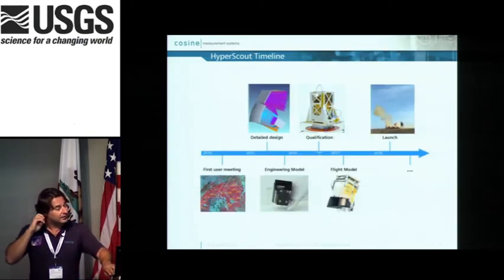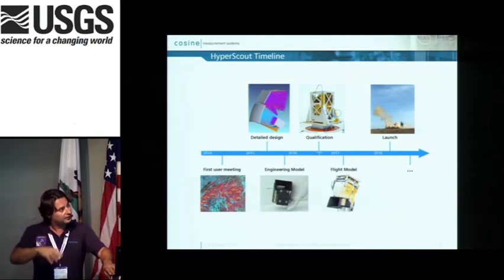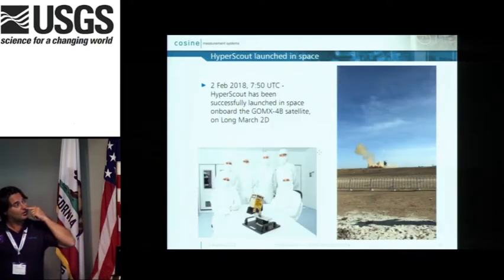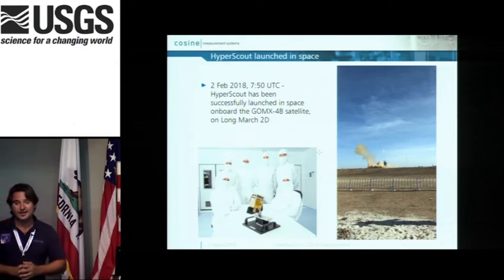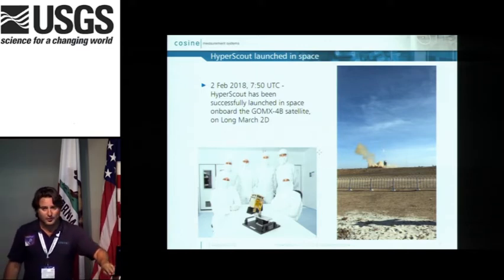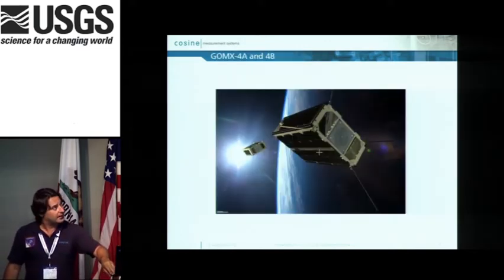So this is something that started a few years ago. It's done with the European Space Agency. We started in 2014. Finally, we launched this February. It was launched with a mission called GOMEX-4, which is a Danish mission. So we are a hosted payload, a secondary payload, only for our demonstration. And since the 2nd of February, it is operational.